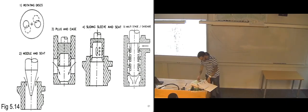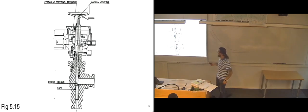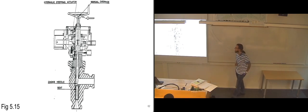Yep, the next one is, we're just looking at one with a choke needle. So it has the seat down here, and then a choke needle up here, which can be pushed all the way down into the seat. You will have the well flow from the wing valve coming out here, and then it will flow past the needle and then down into the production line or flow line.